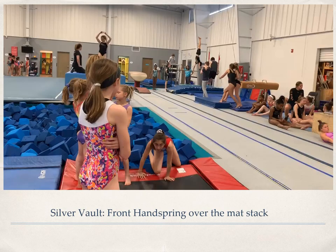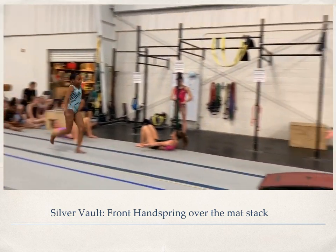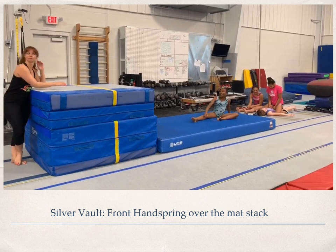Okay, one more. This is a silver vault. They have two options, the quarter to half on and end up facing the table or the front handspring. So this is the front handspring over the mat stack. Okay, so we already know that she's allowed to be spotted, but what do we do with the rest of that? Okay, so there are no additional turns permitted in the handspring.